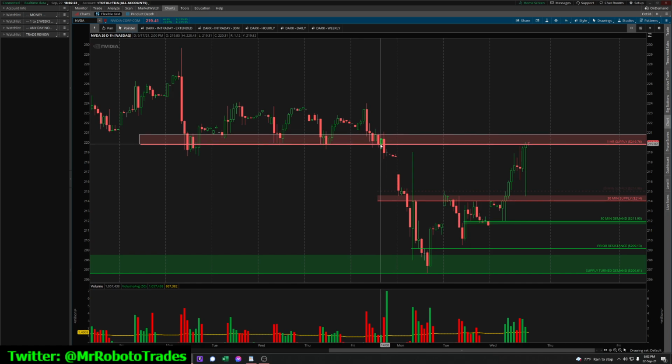I took the open of this green basing candle and I brought it up. It's the same thing as this zone. If I brought it just to here, I thought it would be too small or too thin of a zone. So I like to bring it up a little bit. I look for some sort of wick, and this is where I ended up drawing the top of this zone.